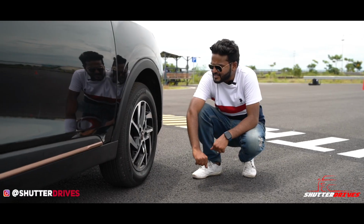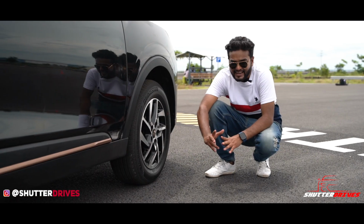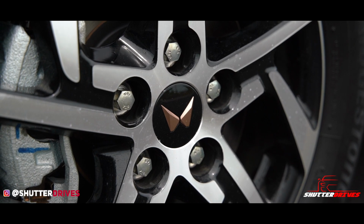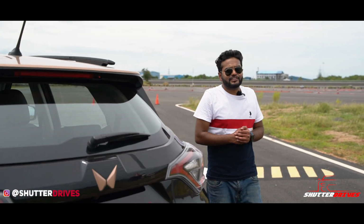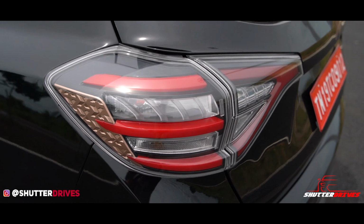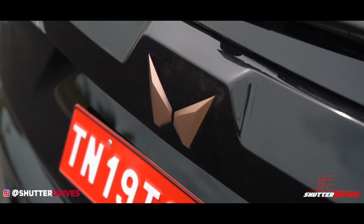So talking of alloy wheels in specific, there are 16-inch alloy wheels here, and the design is very striking. And trust me on that, especially in the black shade, these alloys look very good. And if so much copper wasn't enough, there is more copper here in Mahindra's twin peak logo. So moving to the rear of the car, one of the key differentiators of the EV versus the IC counterpart is this gets clear lens tail lamps, and of course there's this logo which is again in copper to ensure that this is an EV.